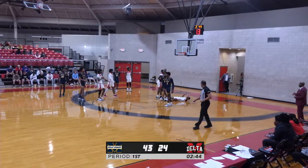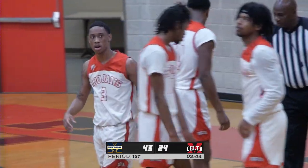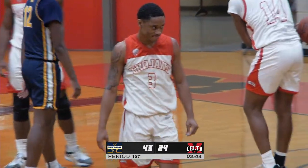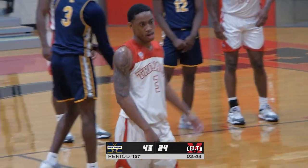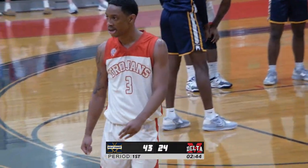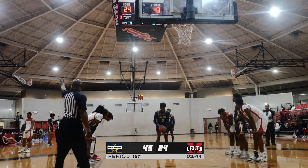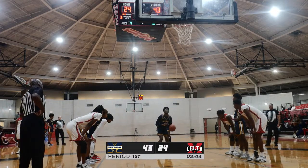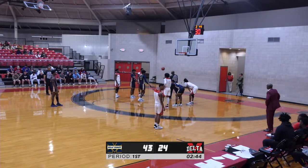Foul going to be called on Mississippi Delta. That is, it's going to be Jordan Jennings commits that foul for the Trojans. At the line, shooting 2. It's Javion Gordon. This is the first.